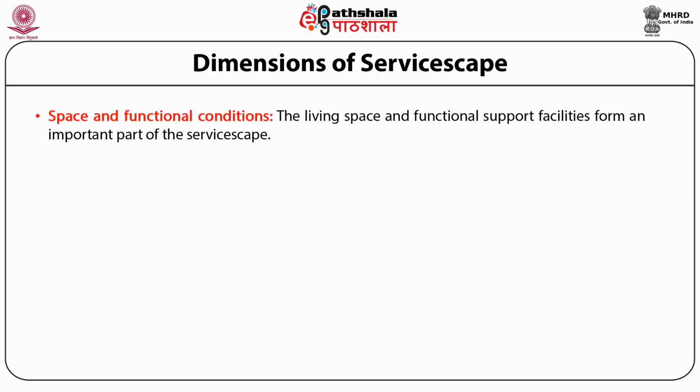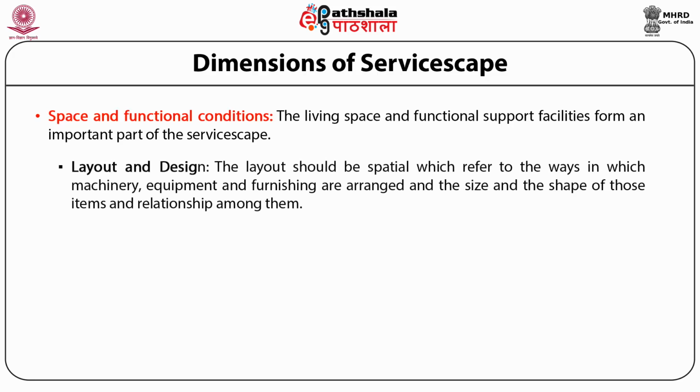Space and functional conditions. The living space and functional support facilities form an important part of the service space. Following are the important factors with regard to space function on the behavior of employees and customers. First is layout and design. The layout should be spatial, which refers to the ways in which machinery, equipment, and furnishings are arranged, and the size and shape of such items and the relationships among them.